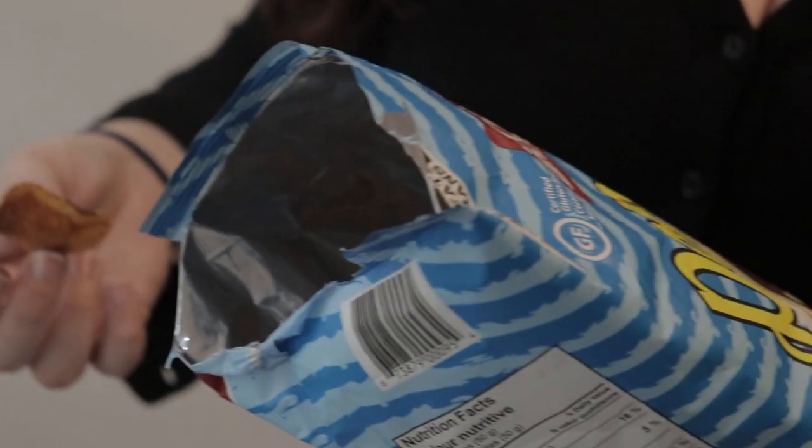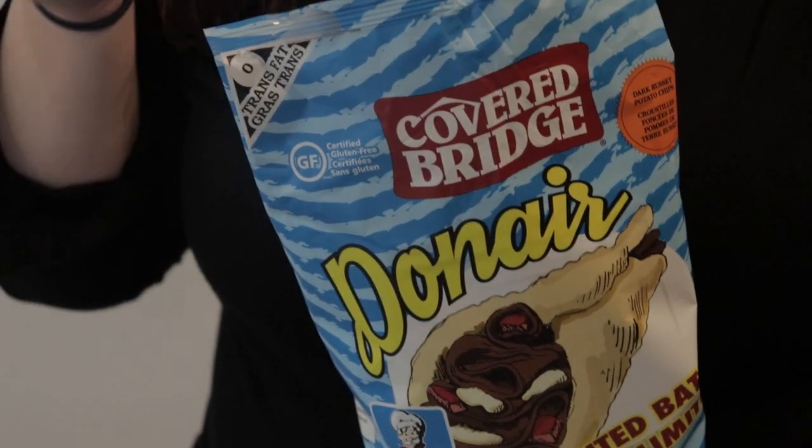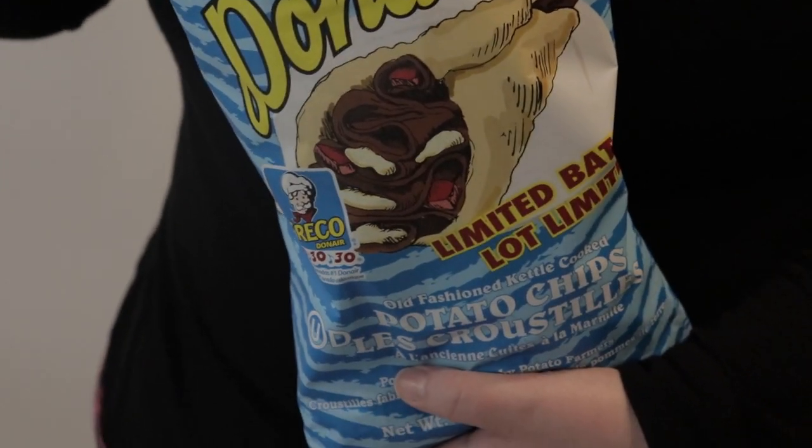Super Donair-y. I don't know what it tastes like. It's very salty. I would say there's a hint of Donair, but it's not prominent. I can't stop eating them though. You know what? I want you guys to go try it if you are living close to somewhere where they sell them. And I want you to let me know if you think they taste like Donair. I can't decide. I love the crunchiness though.